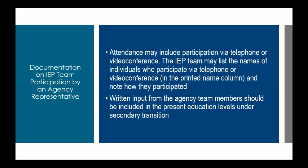I always give an example. I do special education audits in prisons. There was actually a student that was locked up with his father at the same time, and they attended the IEP meeting together. So really, just do what you need to do to get them to the table.